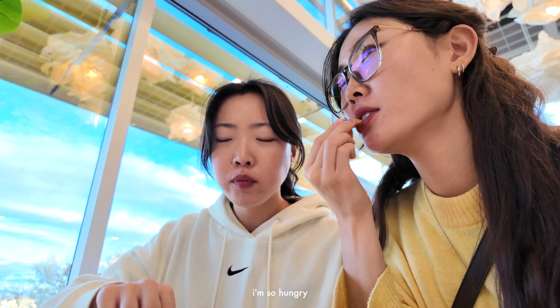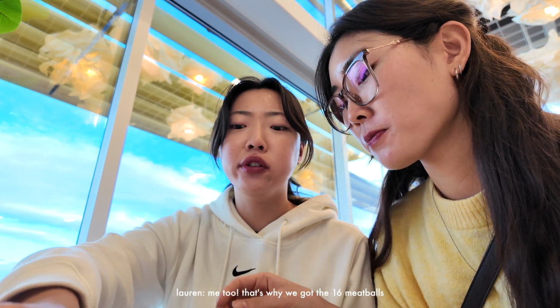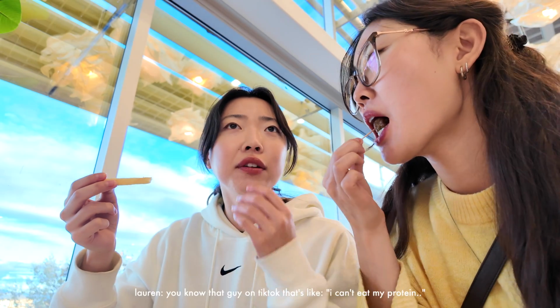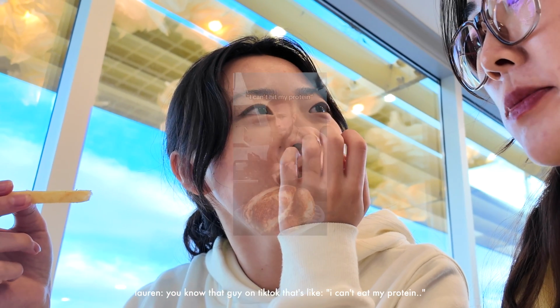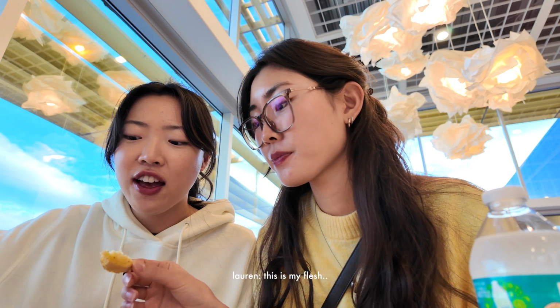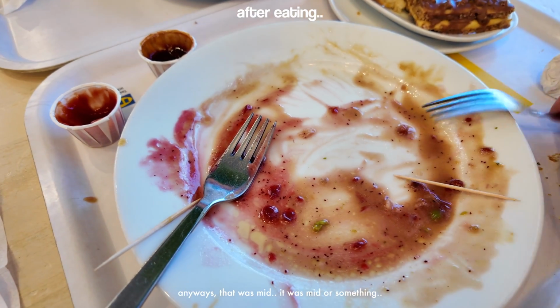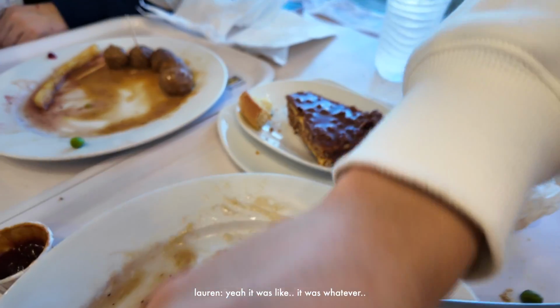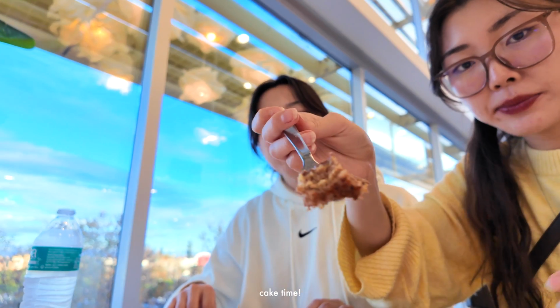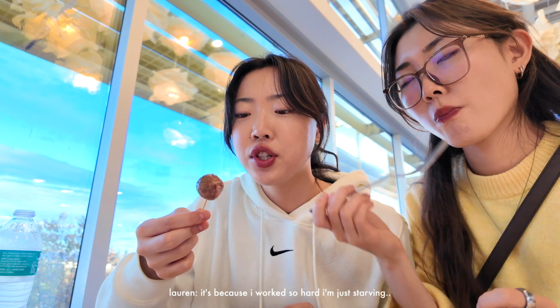I'm so hungry. Actually, last time we got the 16 leaf. One for you. Dipped in the lingonberry sauce. You know that guy on TikTok that's like, I got my protein. I was actually so hungry. Anyways, that was mid. It was whatever, it was not that good. Like, cake time, because I worked so hard, I'm just starving.